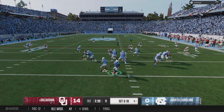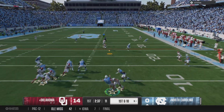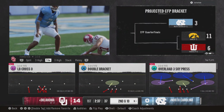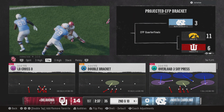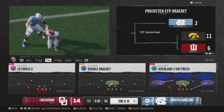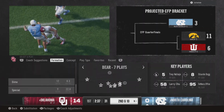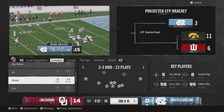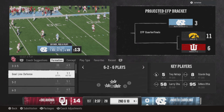Linebackers making some adjustments now. Pressure is coming. And that's incomplete. Even on a first down pass attempt, he felt heavy pressure. Man, you got to love this if you're a defensive coordinator. It's all about affecting the quarterback and getting pressure on him. This time, they got to him and forced that incompletion.